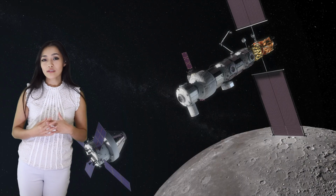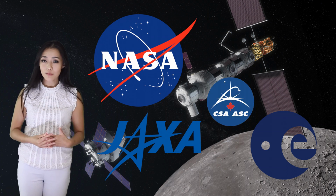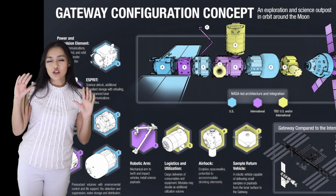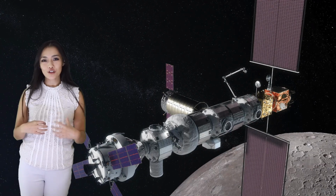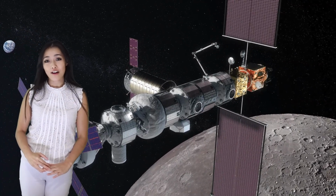In the meanwhile, NASA has teamed up with ESA, JAXA, CNSA and ROSCOSMOS to develop the Lunar Orbital Platform Gateway, LOP-G. Think International Space Station, but orbiting around the moon. The idea is that astronauts could dock onto the station and then later be lowered down to the surface.